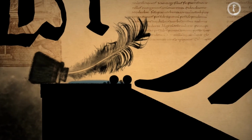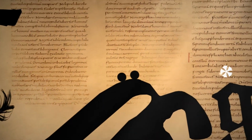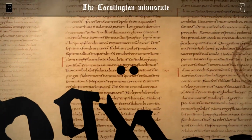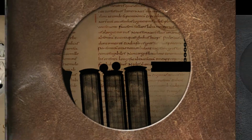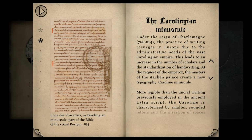I do love a good old-fashioned choir. Why am I going so slow? Oh, I'm in the ink. Huh, so funny. Woo! Back to back. The Langoliers. Have you guys seen that? Stephen King, Langoliers? Alright. The Carolingian minuscule.